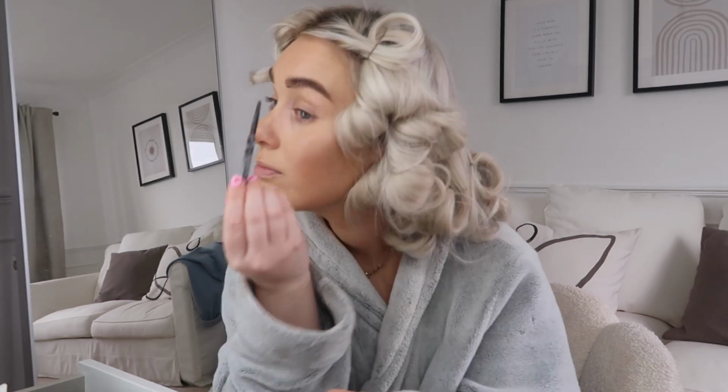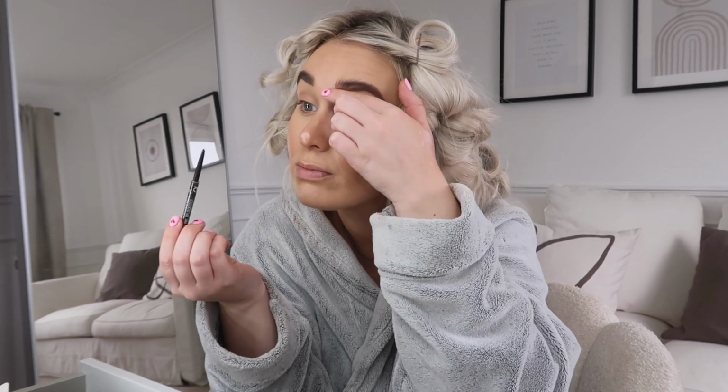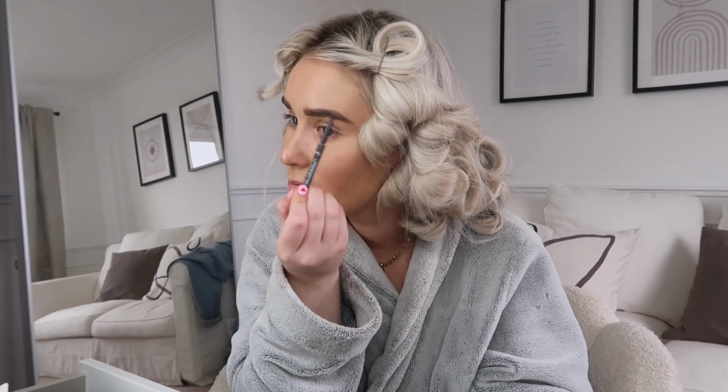So all I'll do is just use the spoolie end just to brush my brows up, and then I'll go in and literally do a bit underneath and a bit on top. Like you'll see, I don't really do much at all, but I'm not going to talk because I can't talk and do this. So line underneath, bit of a line, and a few strands on top, like that, and then just brush it in. And that's all I do with my brows, barring the gel that I'll put on after. So line. And then brush.